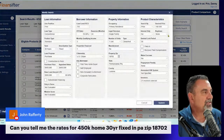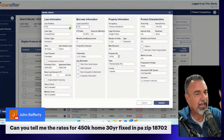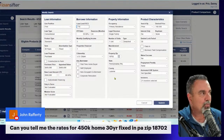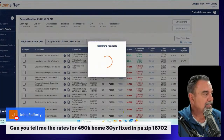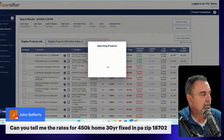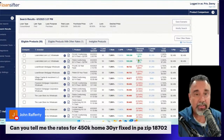Let's go back, modify search, 718, 720. So I was pretty darn close. We're going to go to a 718. Now this might change because one bucket I will refer to is a 720 credit score. So let's see, this was 7.25, and you're getting $1,200 back in rebate money. 7.25, yep, see it, 7.25. Now you're only getting $800 back as a rebate.